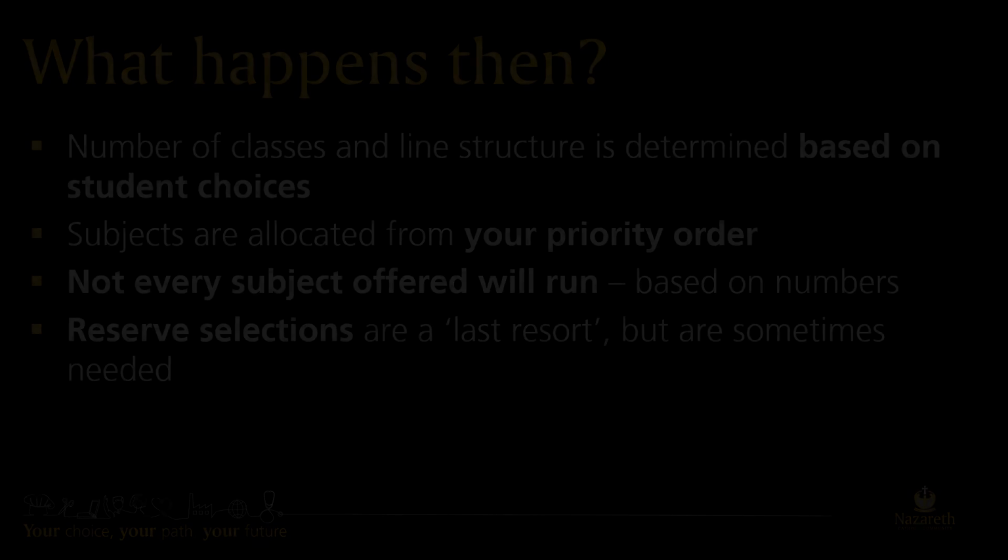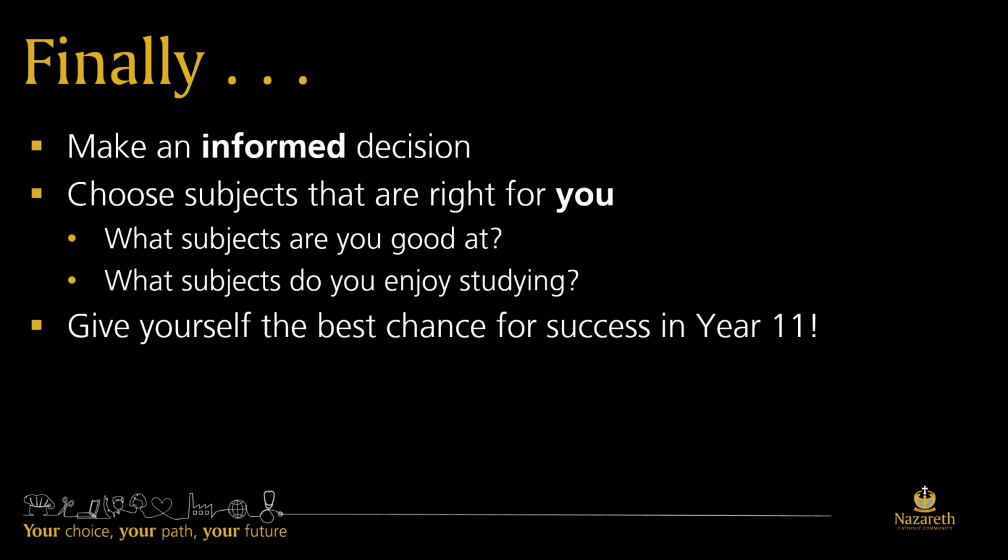Finally, please make an informed decision. Do your homework before you start entering those subject selections in EdVal. Have those conversations. Do lots of reading. Choose subjects that are right for you. What subjects are you good at? What subjects do you enjoy studying? Because they'll be the ones that will give you the best chance for success in Year 11. Good luck. I know it's a tough decision, but we are here to help.